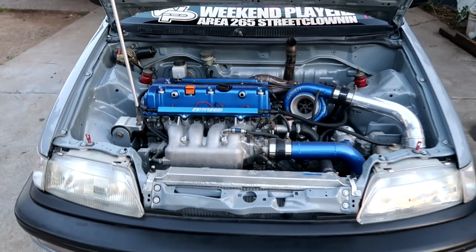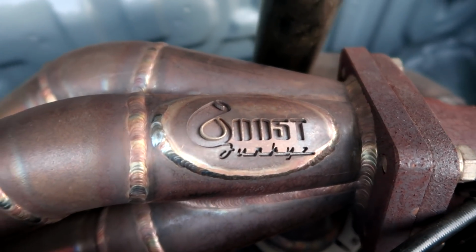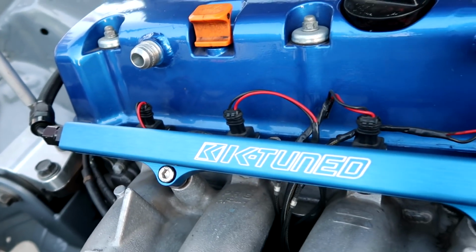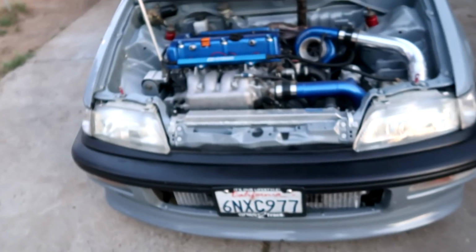So a quick little rundown on the motor. It's pretty much bone stock internally, stock head studs, stock head gasket. As far as the turbo kit goes, it is a Boost Junkie Sidewinder manifold. We are running a Garrett 60-1, Grams 1600cc injectors. I pretty much made all the charge pipes and everything myself. Tial blow-off valve, Tial 44mm wastegate, and a Sheepy intercooler. I think that's probably the most expensive part of the whole turbo kit right here.